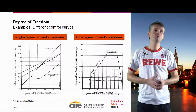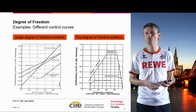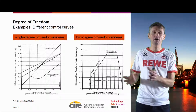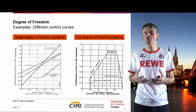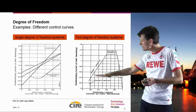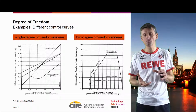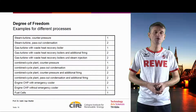On the left side we have those systems having just 1 degree of freedom, and that is typically the motor-driven CHP units and gas turbines with no more features. But on the right side we have an example with a 2 degree of freedom system, and there we see it's not just a straight line, it's a field of operation. Horizontally we have the electrical load and vertically the thermal load, and just by changing the way we generate electricity, for example the steam generation, we can influence the power to heat ratio.